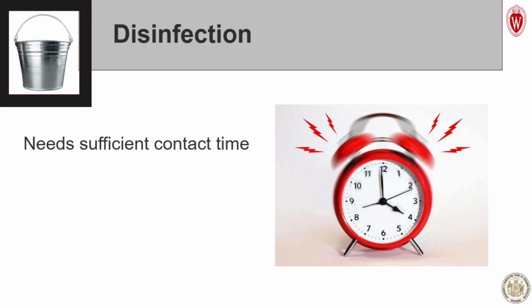It's important to follow label instructions regarding if a product has a contact time that needs to be achieved, meaning the surface needs to be wet for the entire time, or if the product can be applied and then allowed to dry during the contact time. Some products will need to be rinsed off, while others do not.